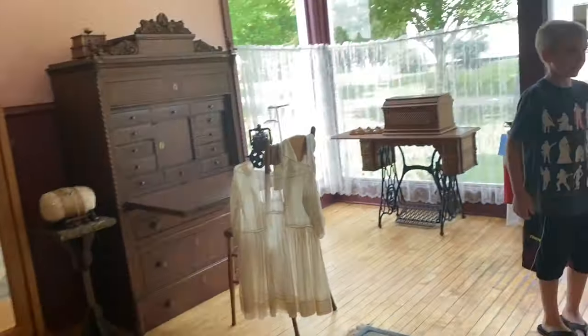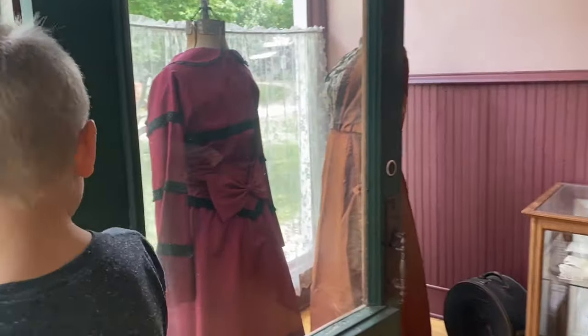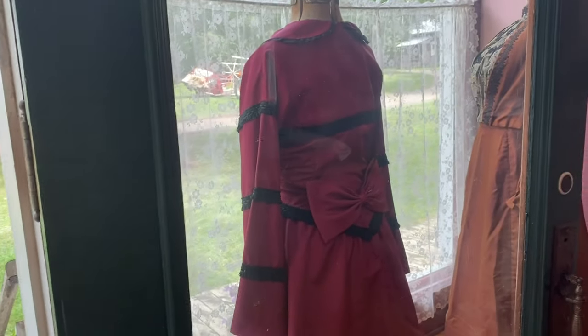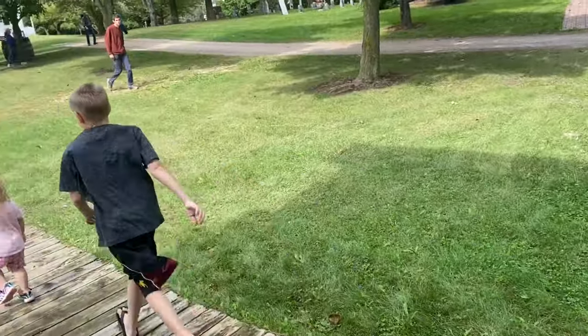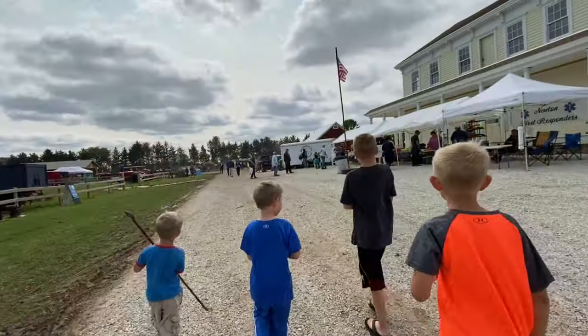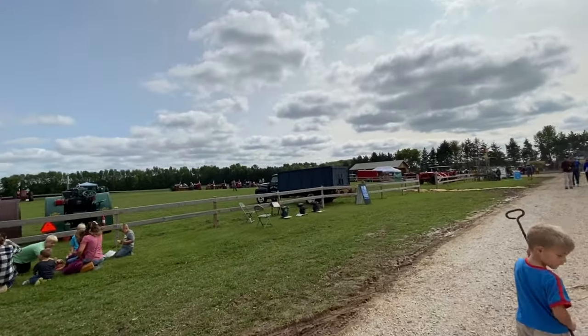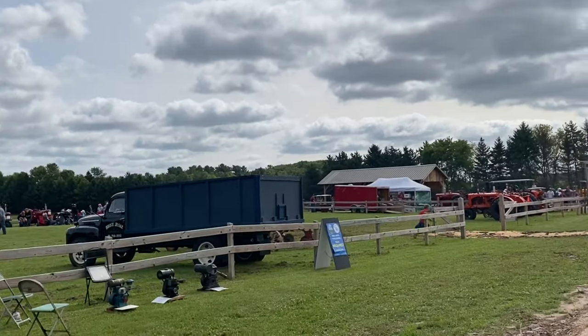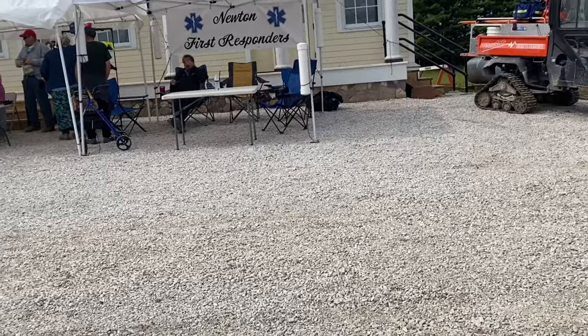This is the dress shop. Oh, they have some Little House on the Prairie dresses up there. Yeah, you should buy that. I should buy that. Oh, it's probably with the hot dogs and stuff in it. So this is the main reason why we came, to see all the tractors and stuff. So, but we're gonna go get them.